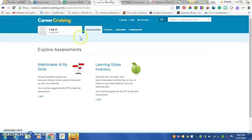And you could also click on explore my interests. It gives you the same two options, but you're going to need to do both of these tasks. So pick one and go for it, and then pick the next. I think the matchmaker is a lot of questions, and I need you to do all of them. So all 150 or whatever.